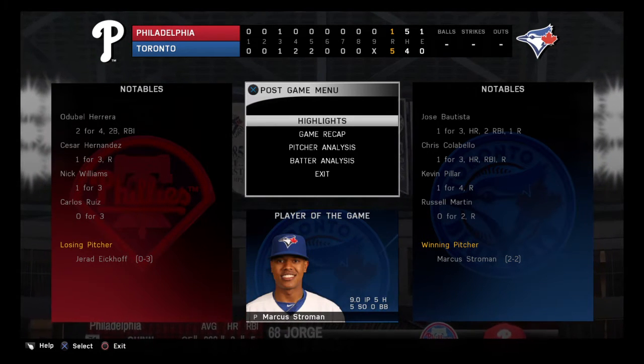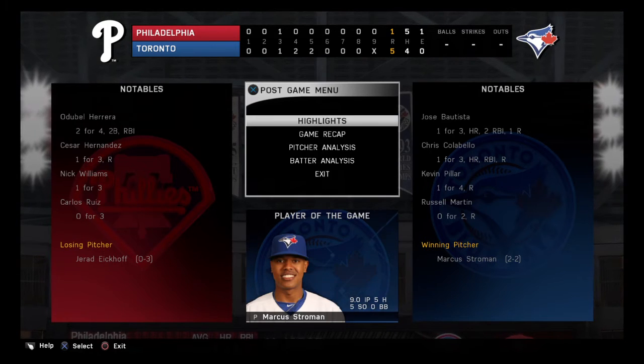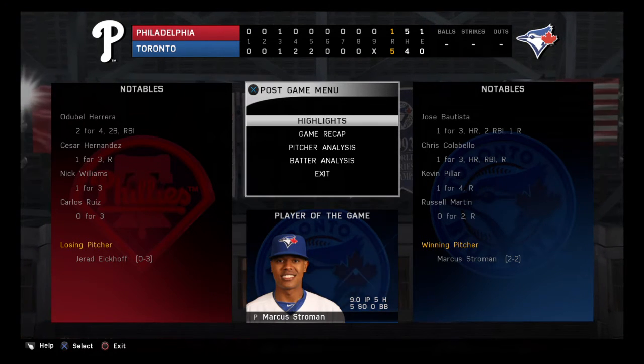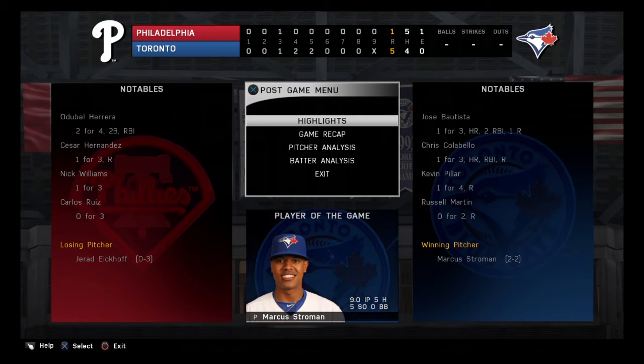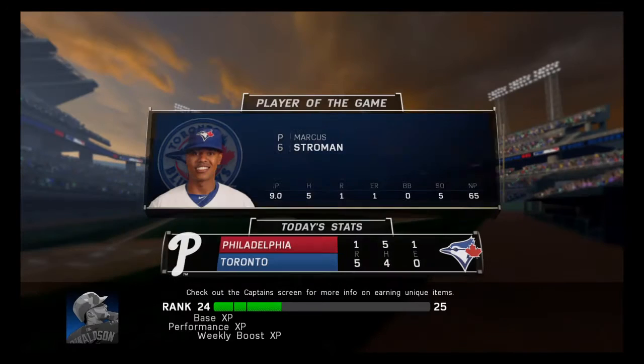Fans, our final line score this afternoon. First for the victorious Blue Jays. 5 runs on 4 hits. No errors. They left 2 men on base. For Philadelphia, 1 run, 5 hits. 1 error. They left 3 men on base. Time of the ball game, 2 hours and 53 minutes. Our paid attendance.